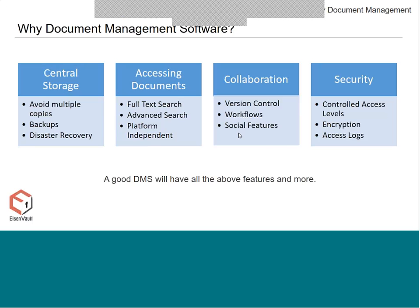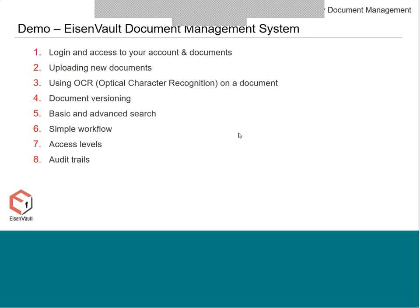I'm Nitin, and I'm here to walk you through the key features of EisenVault document management system. So today we'll be discussing these major points: how you can log in and access your accounts and documents, uploading new documents, how you can use the OCR and make the search more user-friendly, document versioning, basic and advanced search, a simple workflow, different kinds of access levels we have in EisenVault DMS, and audit trails. So I'll begin with the login.